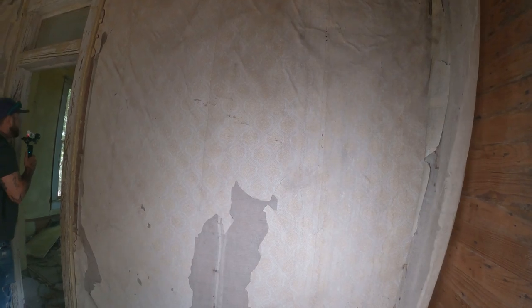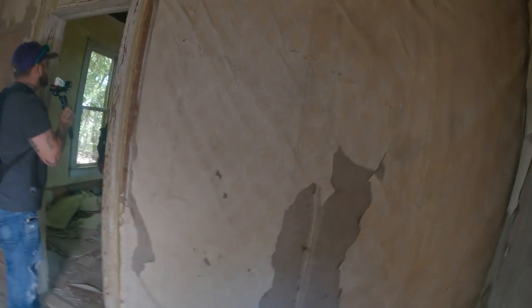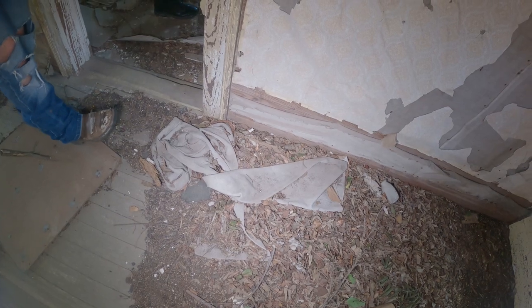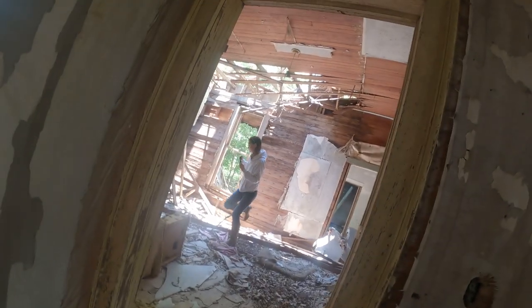I thought it was Cari. And when she stopped moving, they kept on going. Oh, look at this little shit right there. Moonshine. Oh, that scared me. Oh, she scared me.